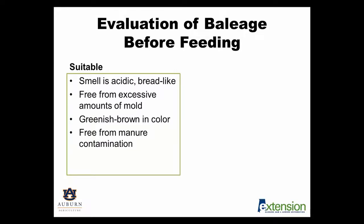Suitable baleage has several characteristics. One of those is that it's going to have a characteristic acidic or bread-like smell. It should almost smell a little bit sweet, and it will have a very distinct fermented smell to it. But the bale should also be free from excessive amounts of mold. Some mold is going to be expected, especially on the edges or the rounded part of the bale where the plastic is meeting. We often see a layer on the outside of the bale, but it shouldn't be completely covered in mold. And it should have a greenish brown color to it. Basically, it should look very similar to the day that you wrapped it. It shouldn't have changed or started to degrade a whole lot from that time of wrapping.